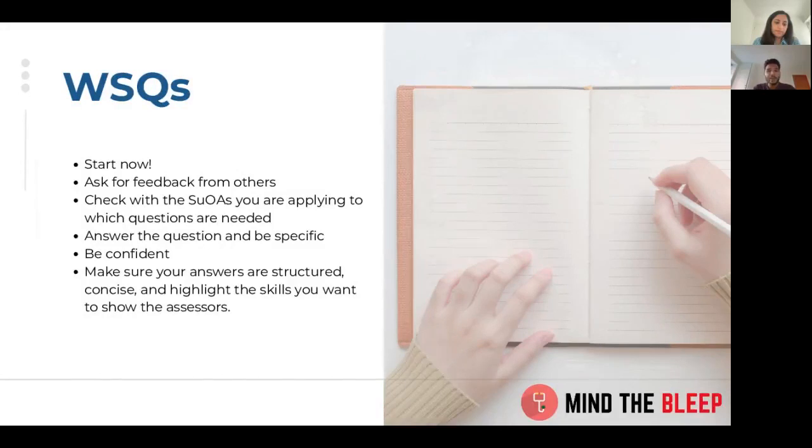And to further complicate things, different SUOAs look at different white space questions. So make sure that you carefully look at the applicant guides for each of your SUOAs, and make sure that you're answering all of the questions you need to, but make sure that you don't waste time answering more than you need to, because they're not going to look at the questions that they're not interested in.